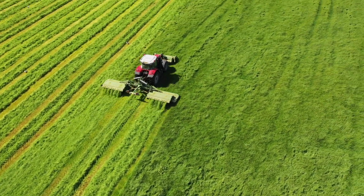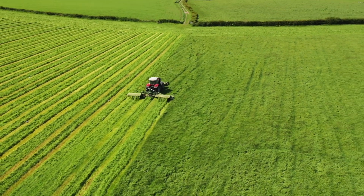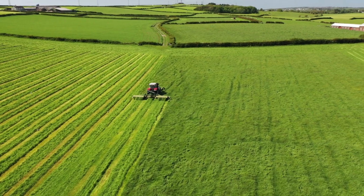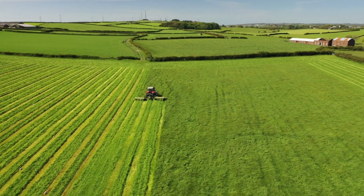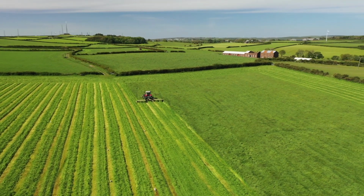Silage is what we feed the cows. It is made from grass. We start by mowing the fields. You can see our big tractor with the bat-wing mowers. It's a very big job. Look how big the fields are.